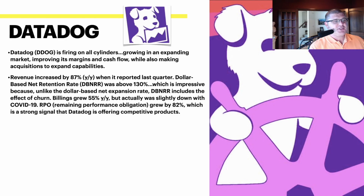When it reported just recently here, a couple weeks ago, last quarter, the dollar-based net retention rate, the DBNRR, was above 130%. That's impressive because unlike the dollar-based net expansion rate that you see sometimes, this one actually includes the effect of churn, which is important for SaaS. Their billings grew by 55% year over year, which is actually slightly down because of the COVID-19 situation, which means there actually could be a lot of deals that might have been pushed. The RPO, the remaining performance obligation, grew by 82%, and that's usually a strong signal that they're offering competitive products and that they're going to continue to grow.